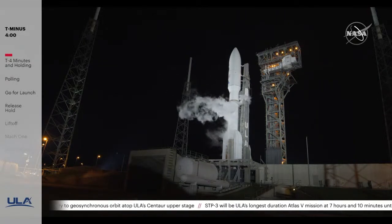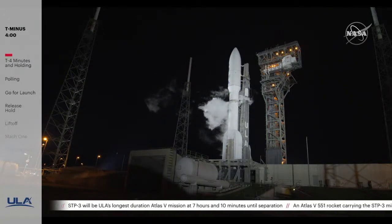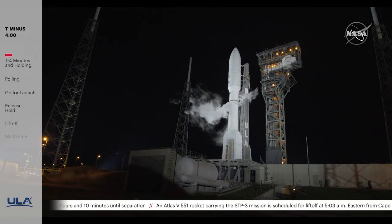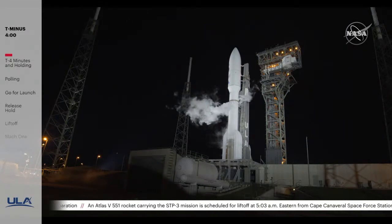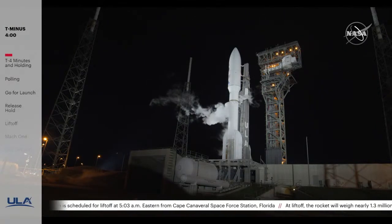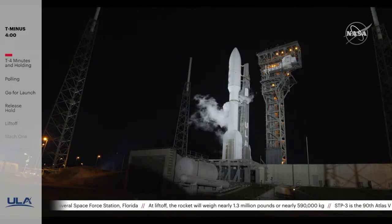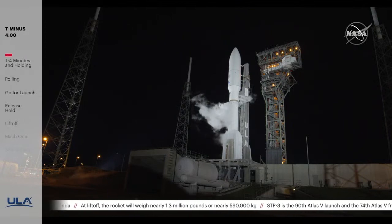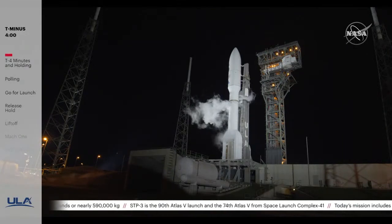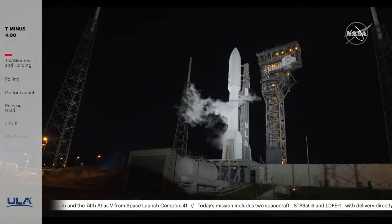Spacecraft coordinator, LC. Is SC on one? Yeah, I need to understand the SV configuration. Roger, stand by. LC, ALC. Go. Countdown clock has been set with new T0. Roger. LC, SC on one. Go. Both spacecraft are external and standing by for the new T0 of 10:19. Roger.